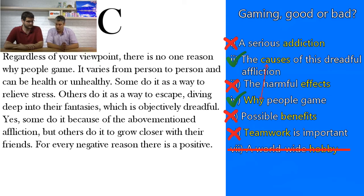So we got as far as the first sentence. If we skim through it, it mentions ways to relieve stress. Then I can see it says a way to escape. And there's also something about growing closer with friends. This seems to me like a list of things, so again, it could be causes or it could be reasons. But what are they a list of? It's why. But I've also just noticed something.